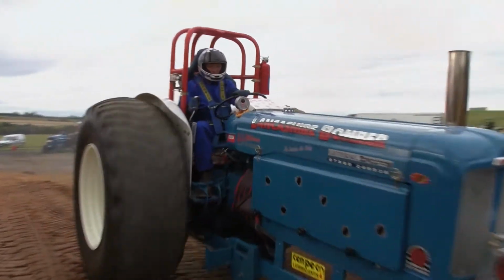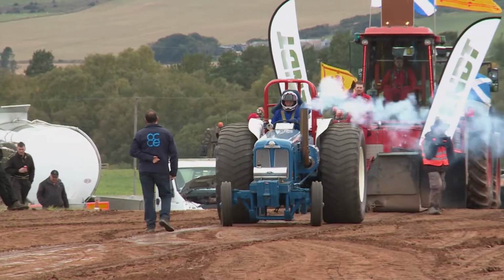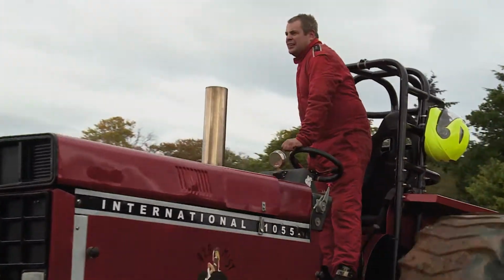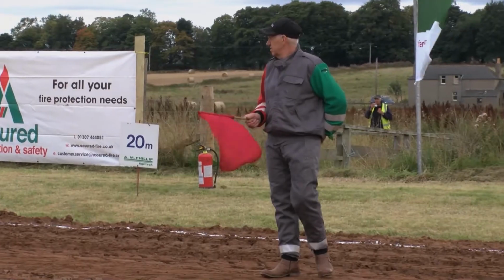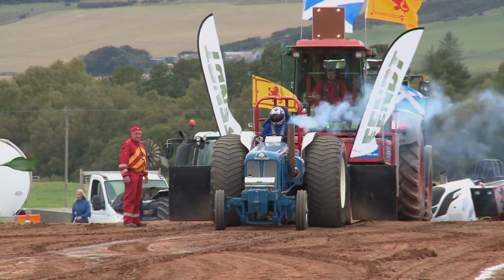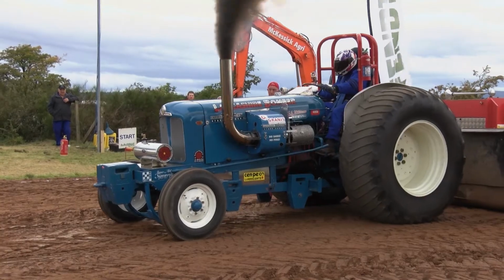And the final track in this qualification round is another machine that has a chance of taking the title. It's the Lancashire Bomber with Chris Wilkinson. They've been neck and neck with True Blue throughout the year, but haven't won the title before. So a lot riding on this pull. He's got to make it into the pull-offs.